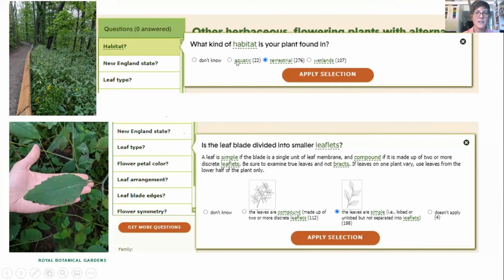It's just, is it aquatic? Is it terrestrial? Or does it grow in wetlands? The difference between aquatic and wetlands is aquatic plants are submerged. Wetland plants grow out of the water. It is terrestrial, so I choose terrestrial, and I can see here that it's narrowing it down to 276 possible plants. And I hit apply selection. The next question would be, which New England state is it in? It doesn't apply to me, so I'm going to choose to not answer that question. I'll go to the next one.